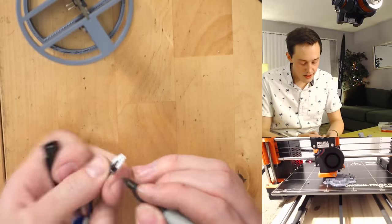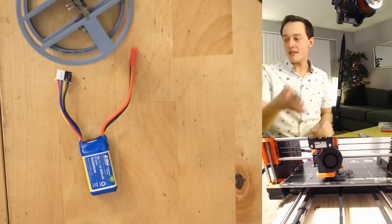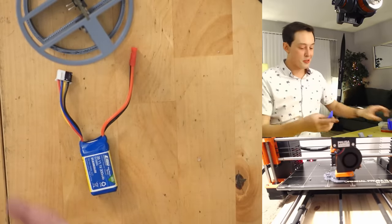Okay. There we go. Polarity is noted on there. Need some tape to tape around the battery. And this is the last one, folks. This is the last four.